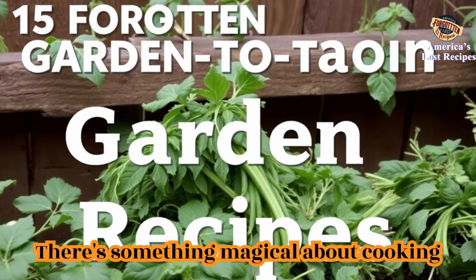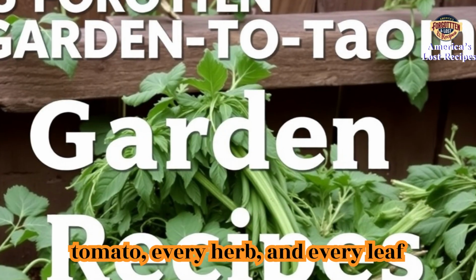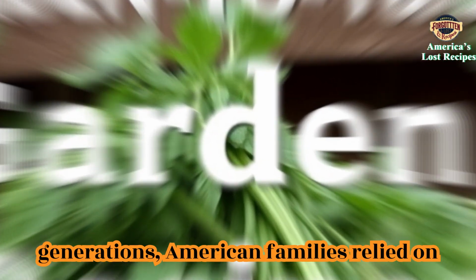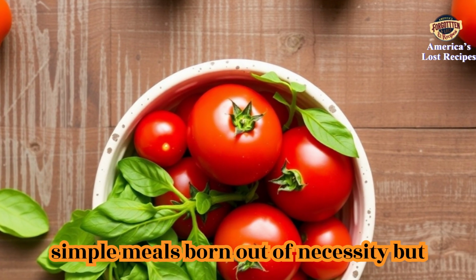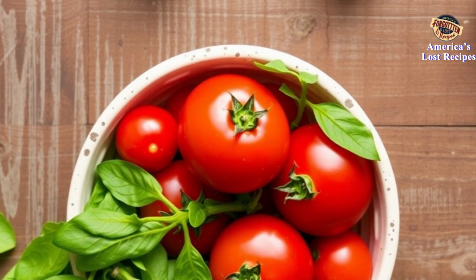There's something magical about cooking straight from the garden, where every tomato, every herb, and every leaf carries the taste of home. For generations, American families relied on what they could grow in their backyard, simple meals born out of necessity, but remembered for their flavor and warmth.